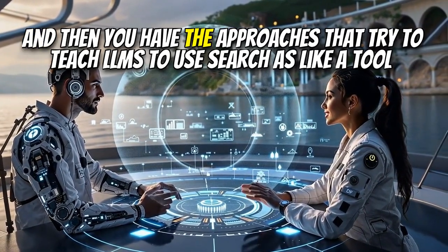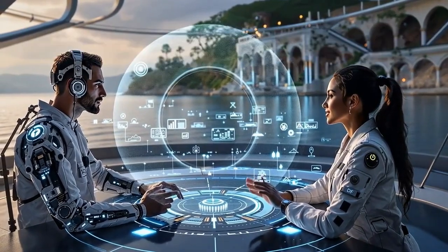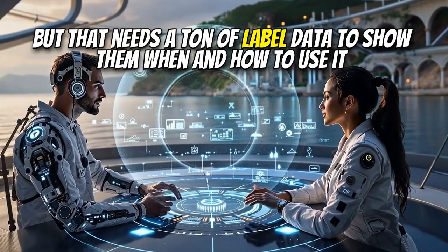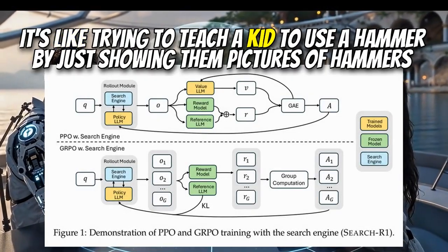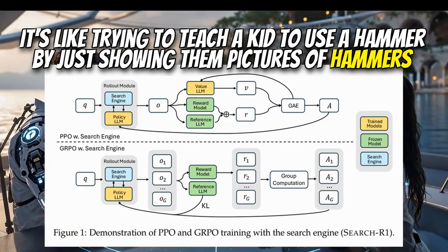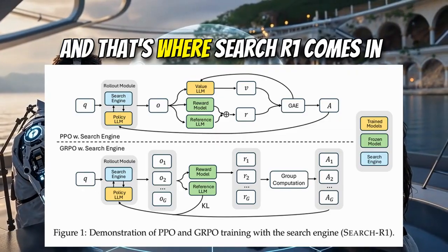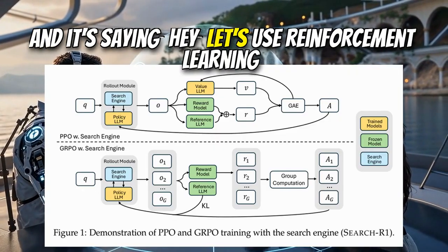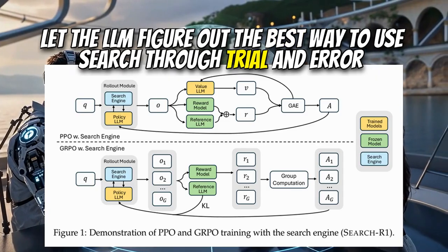And then you have the approaches that try to teach LLMs to use search as a tool. But that needs a ton of labeled data to show them when and how to use it. It's like trying to teach a kid to use a hammer by just showing them pictures of hammers being used. Exactly. You need that hands-on experience. And that's where Search-R1 comes in. It's saying, let's use reinforcement learning. Let the LLM figure out the best way to use search through trial and error.